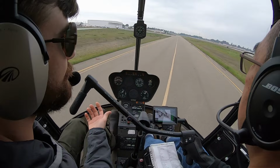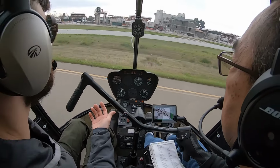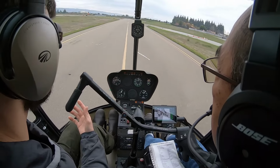All right, so right side's clear for left counter. 322 Papa Lima, holding 010 left for departure 10 right. 322 Papa Lima, Hayward Tower, cross runway 10 left, box shot.